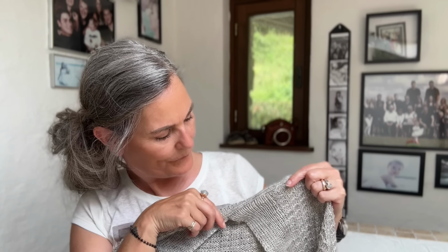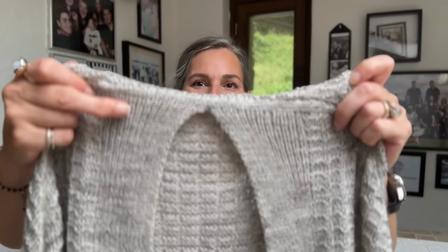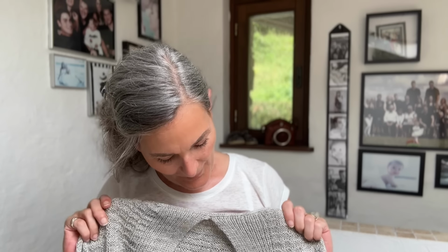Then in my first tries for this cardigan, I also picked up stitches for the front, but it was super fiddly to work. So what I decided to do instead is just cast on these stitches for the front panel and then seam them after the fact. So if I hold it like this, then what is going on here is that these front panels are seamed to the start of the ribbing.